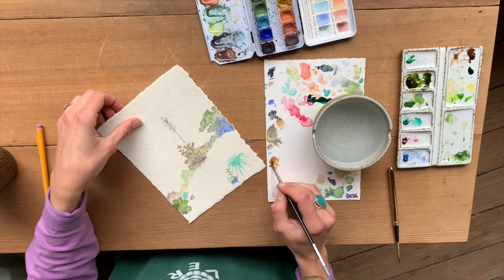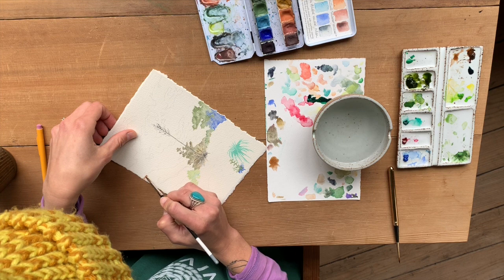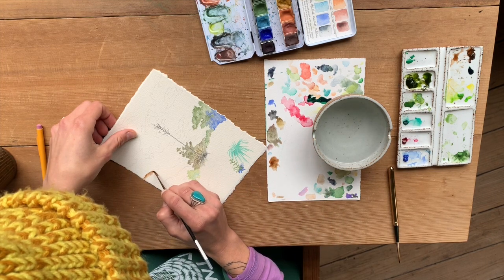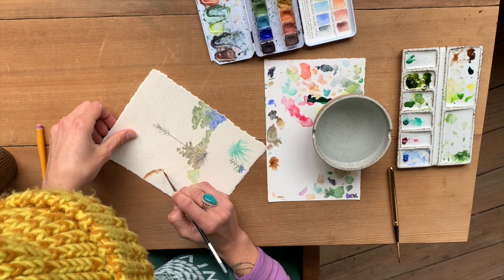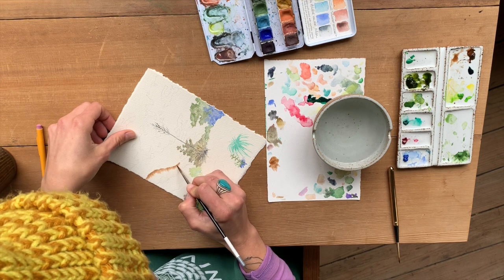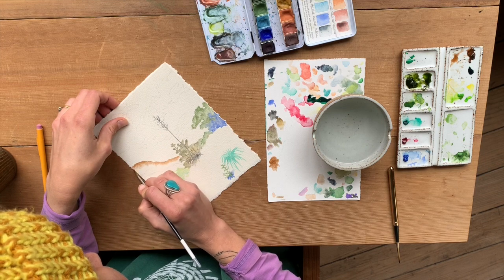Yeah, and then I get the color on my brush, and I just go right along the edge of that ridge line. Maybe I need a little bit more. And you can see it's kind of starting to run down. I think that looks pretty cool.